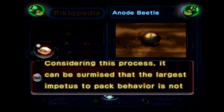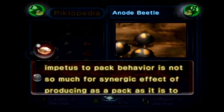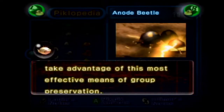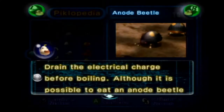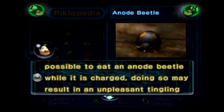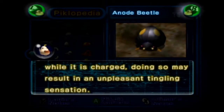Considering this process, it could be surmised that the largest impetus to pack behavior is not so much for the synergic effect of producing as a pack, as it is to take advantage of this most effective means of group preservation. Drain the electrical charge before boiling. Although it is possible to eat an anode beetle while it is charged, doing so may result in an unpleasant tingling sensation.